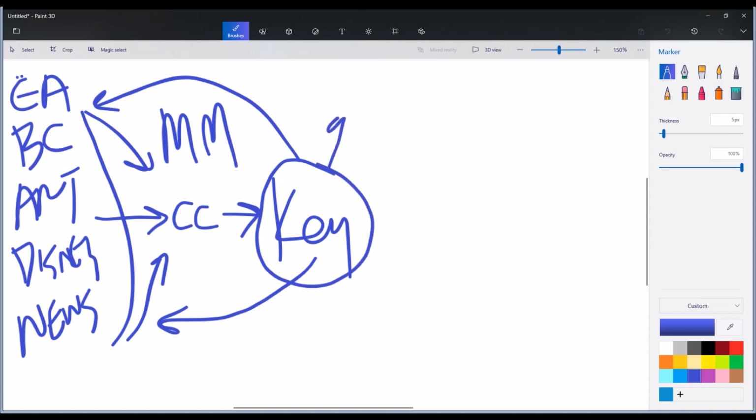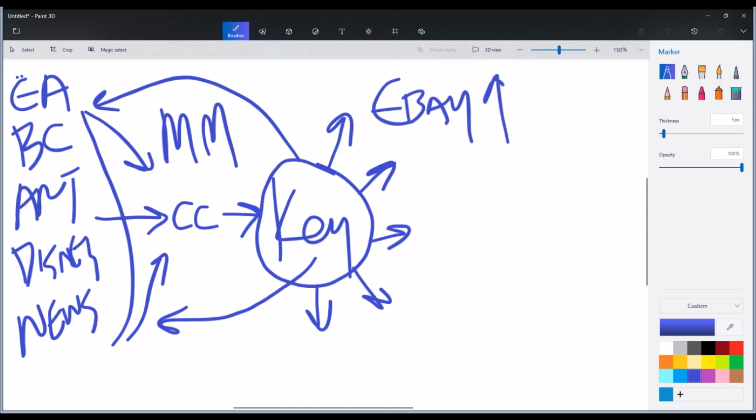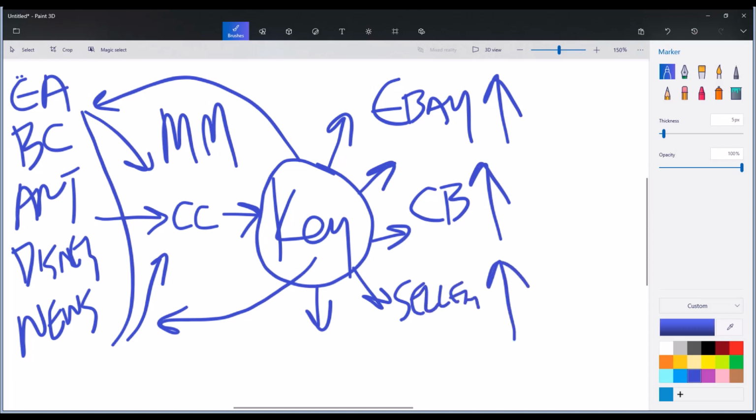And then they send out the radio waves to all of us because we all love the app for multiple reasons. And all hell goes loose on eBay. All hell goes loose. eBay prices go up. Comic book stores prices go up. Sellers that have the comics, prices go up. It's all about money. Okay? But that's this game. That's the game, guys. That's the game.